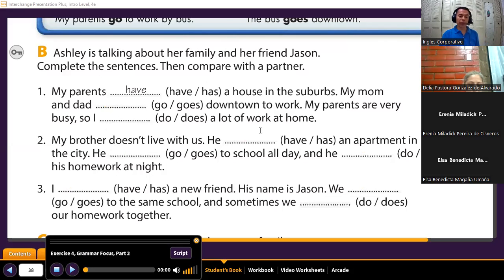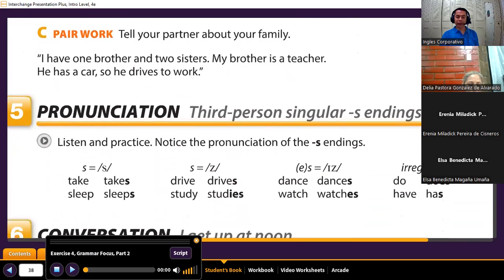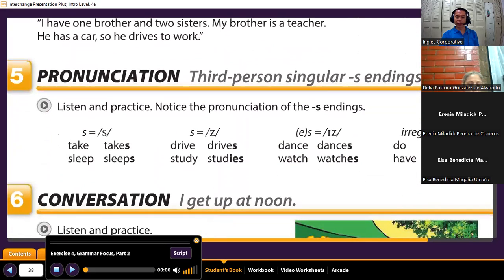Now we're going to review the questions, right? And for the questions, we are going to practice a conversation, right? But before we go to the conversation, we're going to practice the pronunciation of some verbs for he, she, and it. I say, I take, he takes. You drive, she drives.